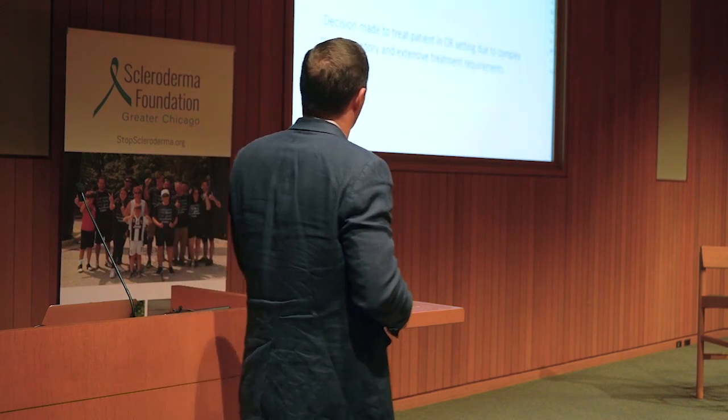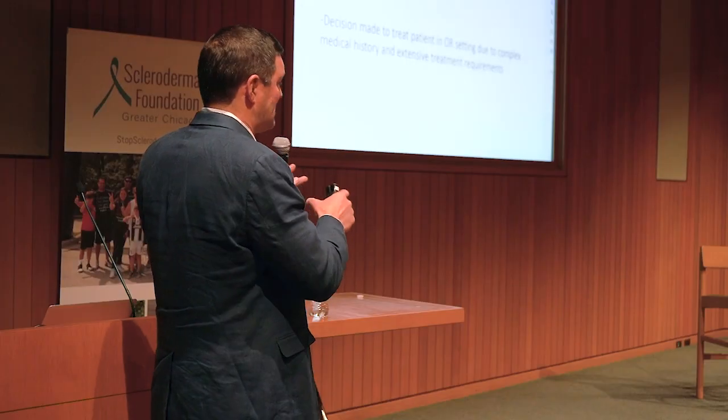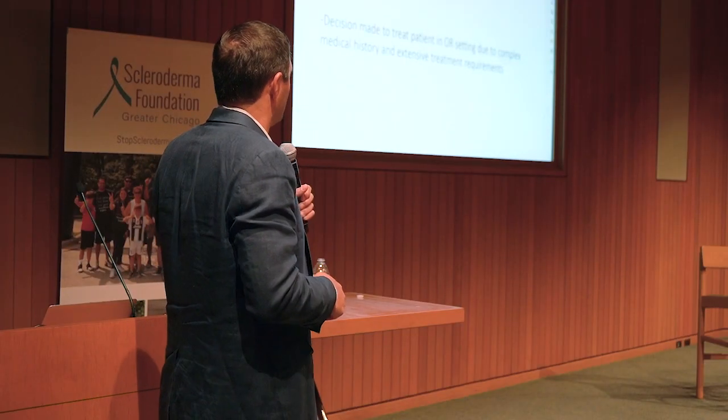Okay. We sent her to oral surgery as well for evaluation for her joint. And the reason for this case report is just to walk through the reasoning and to show that it's a team effort, right? So the actual decisions don't really matter, but just the thought process.